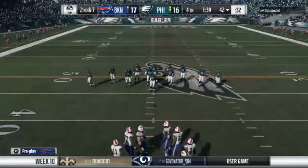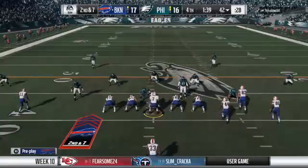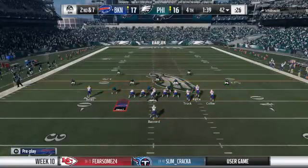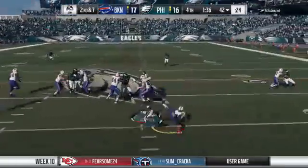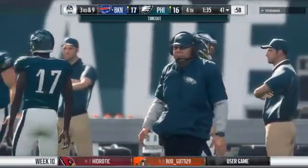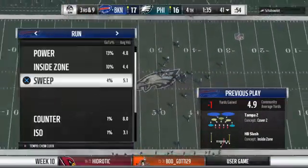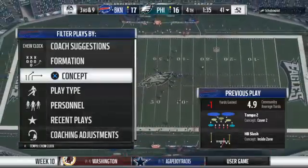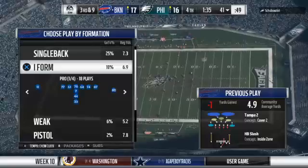Here we go with 2nd and 7. Now a handoff here to his running back. And he'll lose yardage here, back at the 41. And the Eagles are going to go ahead and take another timeout. That'll be their second, so one more chance to stop the clock here. And we'll be back.